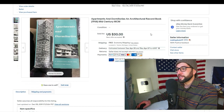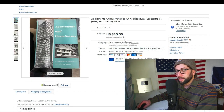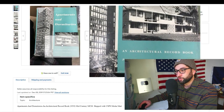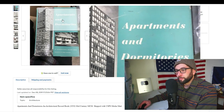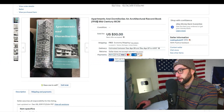I just sold this on a best offer. I don't know why this is best offer accepted here and not on this, because I definitely, maybe it's because I sent out an offer on that one. I'm not sure. This was a best offer. Apartments and Dormitories, an architectural record book by the F.W. Dodge Corporation. It's just like images of old apartments and dormitories from the 50s and 60s. 1958, the keywords I used were architectural record book and then mid-century or MCM.